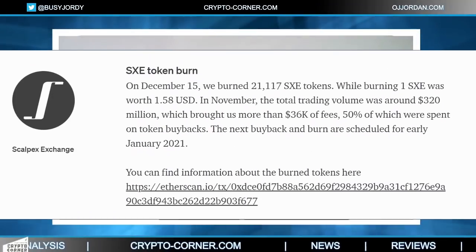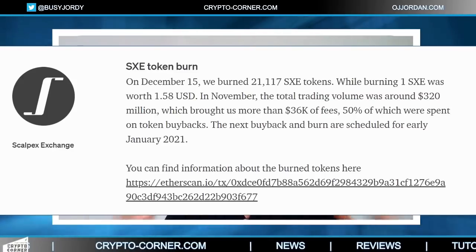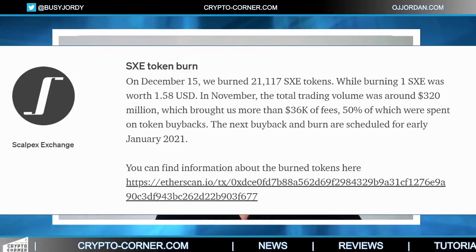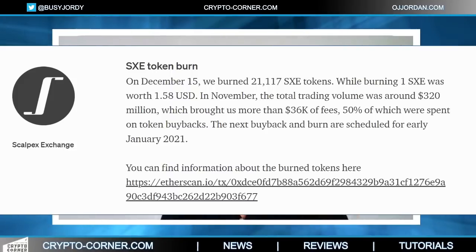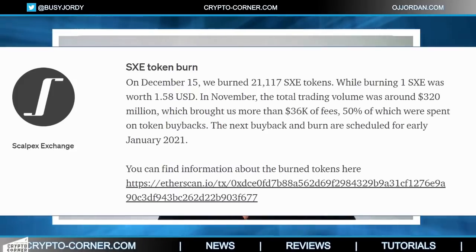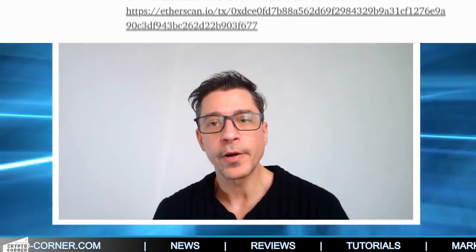This is why I called it a deflationary token, and this is why the token is actually growing in value, as well as getting more usability. On December the 15th was the second token burn, and they burned 21,117 tokens this time. So this is twice more than what they burnt back in November. At the time of burning, one token was costing 1.58 US dollars. So that is already more than double in price since November.